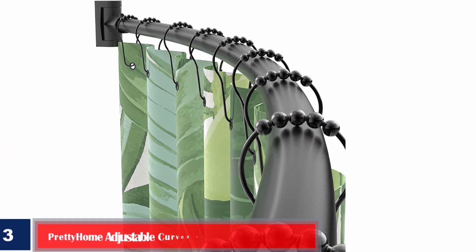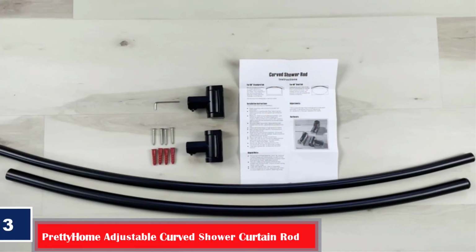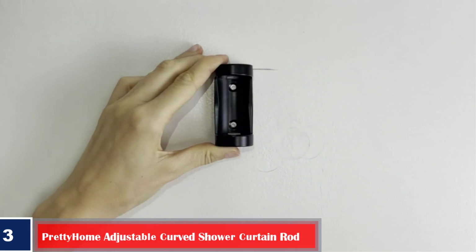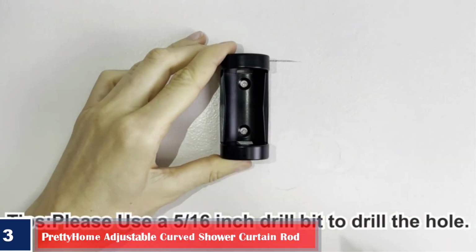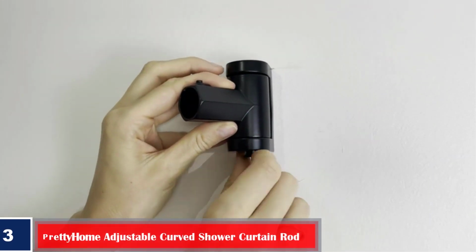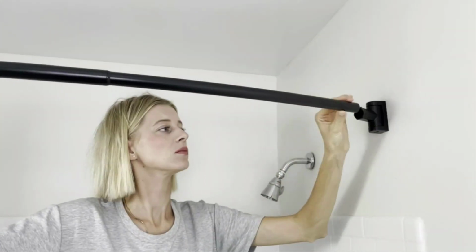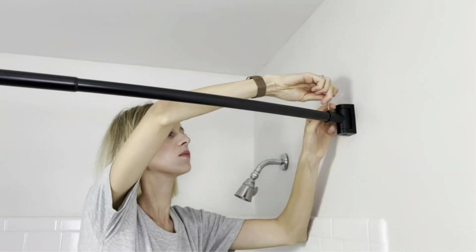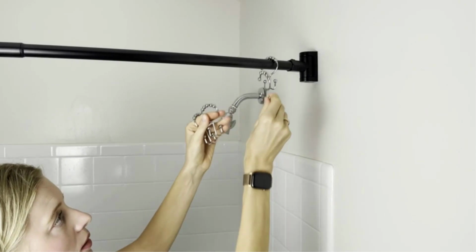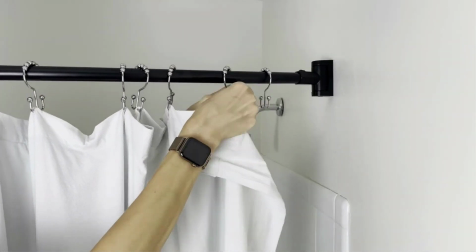Number 3. Best easy installation. PrettyHome Adjustable Curved Shower Curtain Rod. If you're looking for the ideal shower rod for your curved shower space or your stylish rounded bathtub, your search ends here. Made of high-quality aluminum, this unique rod can be expanded and adjusted to match your specific bathroom layout, and provides up to 9 inches of extra elbow room and shower space. The curved design sweeps around your bathtub, maximizing space and ensuring a more pleasurable bathing experience. This product comes with screws and mounting brackets for a secure, permanent solution to your styling needs.